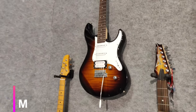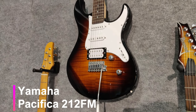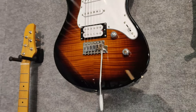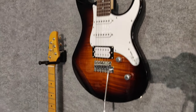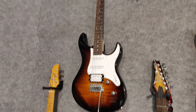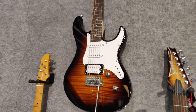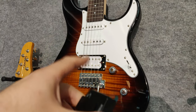One more, another Pacifica. Beautiful top on that. I'm sure it's a veneer, but it's lovely. Not too much 3D effect to the veneer, but let's see. Oh, there's a little bit when I move the camera up. Either way, stunning burst on that one. HSS configuration, which is really cool. When it's HSS, I don't normally use the in-between position between the bridge and the middle.